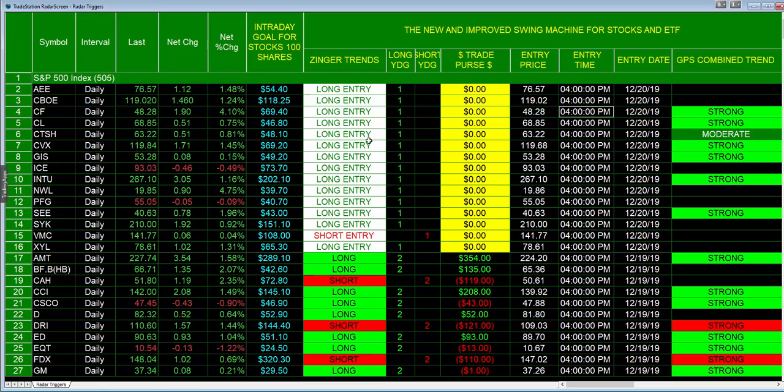If you had had the Swing Machine sitting on your computer, you could have, at the close of business on Friday, sorted the picks to the top. And this is how you would do it. You could do this each and every day. So on Friday, these are the long entries. We also had a short entry, Vulcan Materials. And actually, that's a long entry.